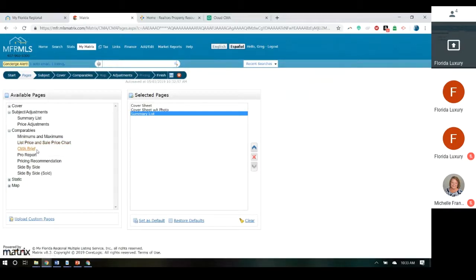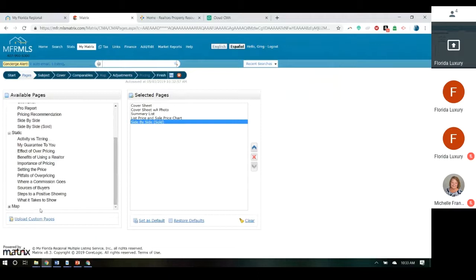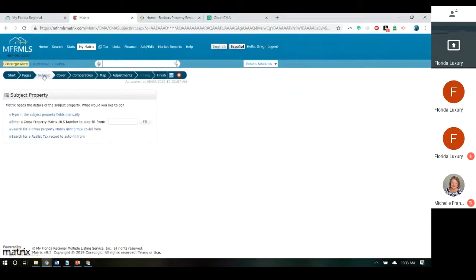For the comparables, I like having this one, the list price and sales chart. Let's do side by side of the sold. This is some extra information you could put in there. Activity versus timing is a good one. My guarantee to you, you'd want to read through that and see if it's one you'd want to include. The importance of pricing is a good one. And then if you want to include the CMA map. So this is just me doing a very quick selection.